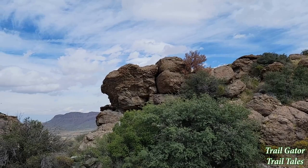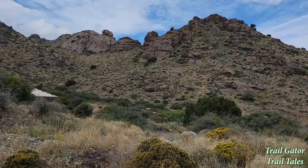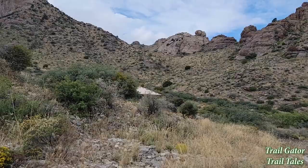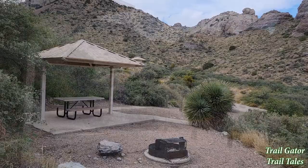Is this gonna get me out of here? Oh my God, it's a dead end. There's a rooftop right there. Picnic area. The end of Spring Canyon Trail. Trying to get to where it's not as windy. But anyway, if you can hear me, hopefully the wind isn't too bad.